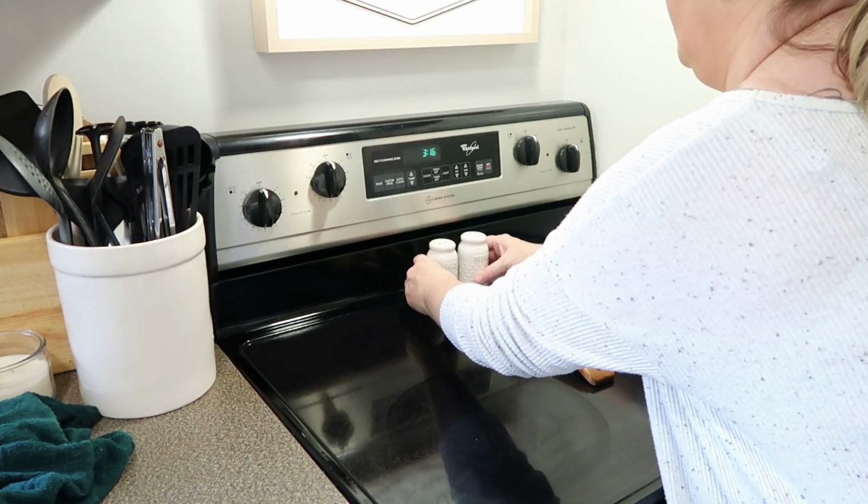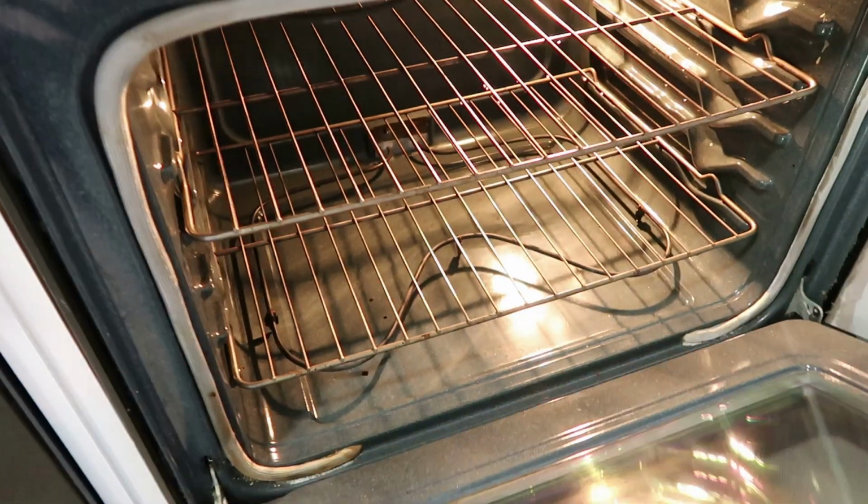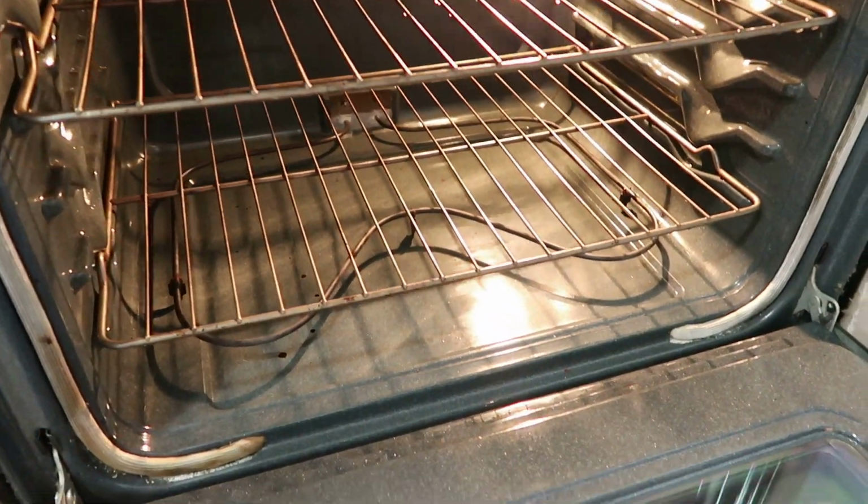I have finished the oven, and like I said, it was not that bad, but I really like staying on top of it if I can and just keeping it clean.